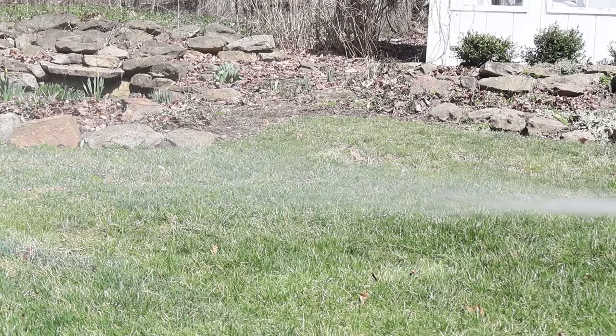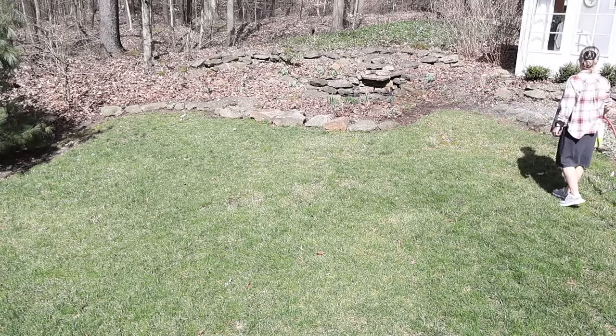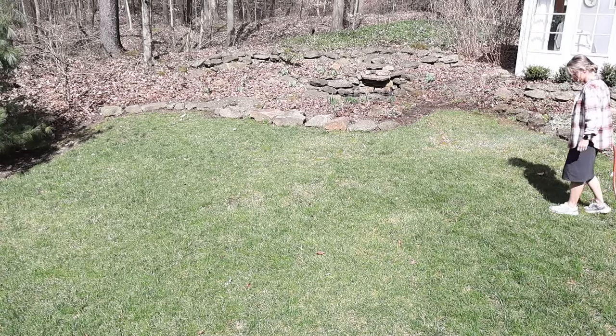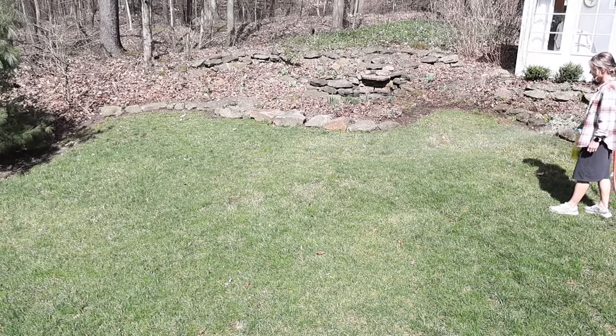Here in Ohio, we're still kind of in the winter lawn phase, so it's not lush and green like it's going to be in another month or even a couple weeks. But it's still looking really good. I'm impressed with how thick and healthy it is.